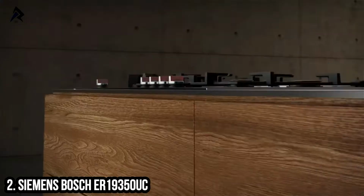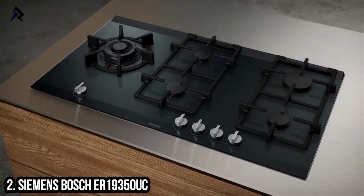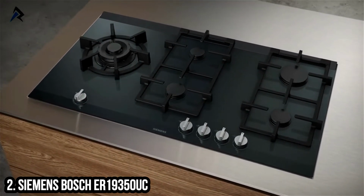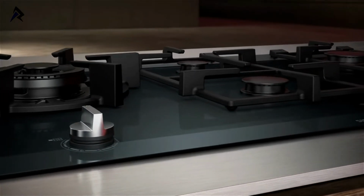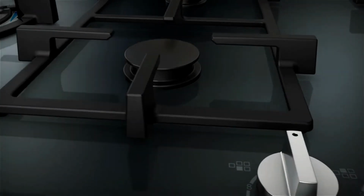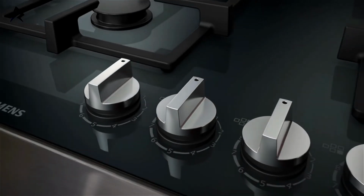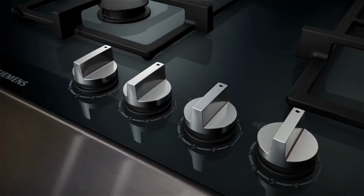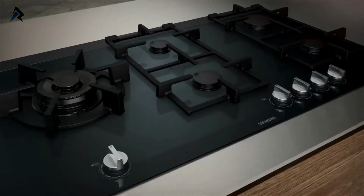Siemens presents the new gas cooktops with step flame technology for stepless creativity. High-end materials arranged in a flat design, combining beauty and functionality in every detail, from the pan supports to the newly designed control knobs. And for more precision, step flame technology.